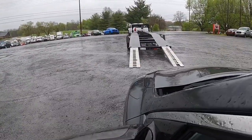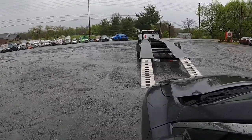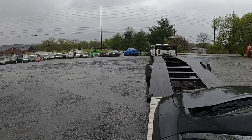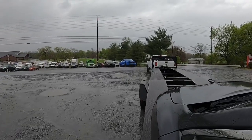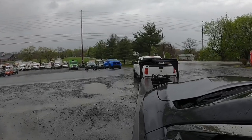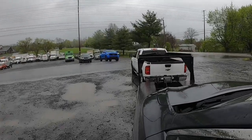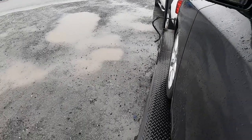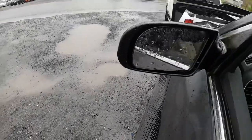Go right up the center. Nice and slow. Now all I have to do is watch my winch, because I have that on, so I can't pull as far forward, but I know about where I want to be. That right there is fine. We got this one loaded.